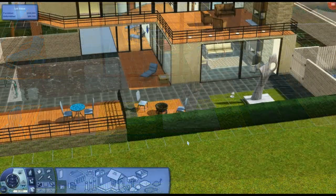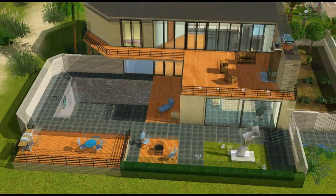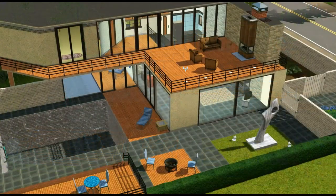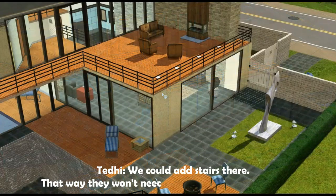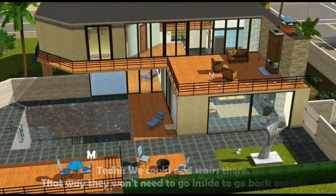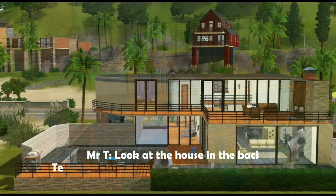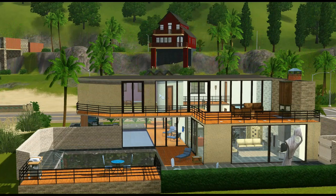Okay, it stops there. There are actually quite different spaces. That's a marshmallow space. Maybe we could connect the terrace here with downstairs. On mettrait des escaliers là. Oui. Parce que comme ça, t'as pas besoin de rentrer à l'intérieur pour aller à l'extérieur. Regarde la maison derrière, les pilotis. Ça ressemble un peu à celle que t'as faite, avec les pilotis.